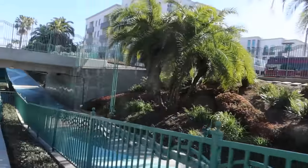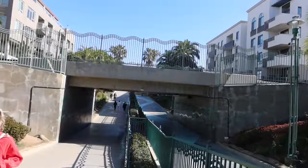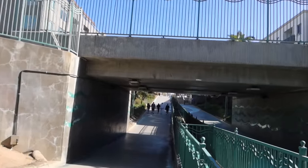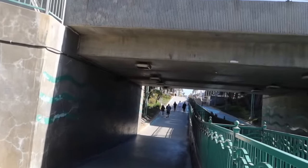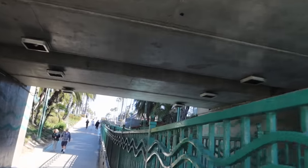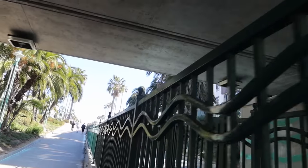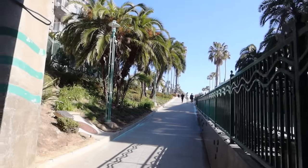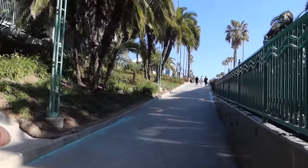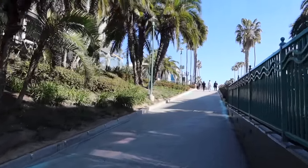You can see how beautiful this area is. Got a walkway that goes underneath the street here. Caught my eye and my ear, because you can hear the classical music playing, right? That's pretty cool. Relaxing. Anyway, let's see. Yeah, downtown's right up here. Let's get there. And we'll talk some more then.